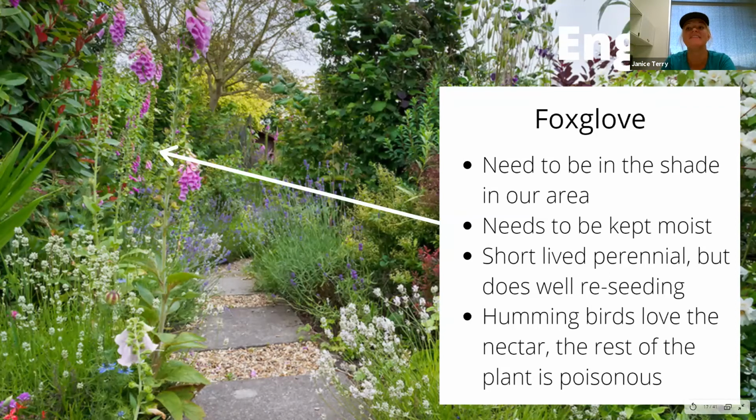It does need to be in the shade in our area. They do not handle full sun, and they do prefer to be a little bit more moist than some of the other perennials like lavender that can handle having next to no moisture. And really any flower that has this kind of tube-like shape like the foxglove does is going to attract hummingbirds. So hummingbirds are going to absolutely love this plant. So it's pretty pollinator friendly.